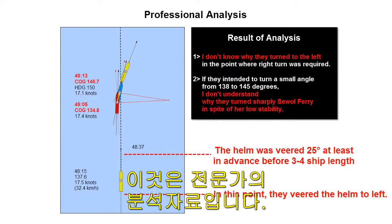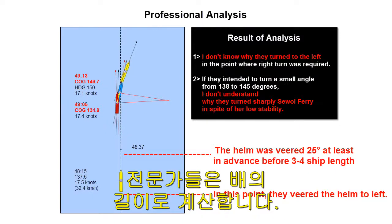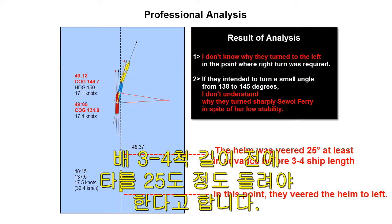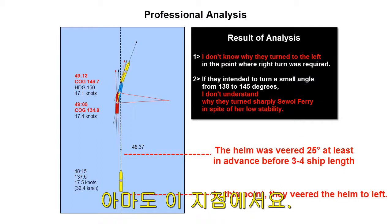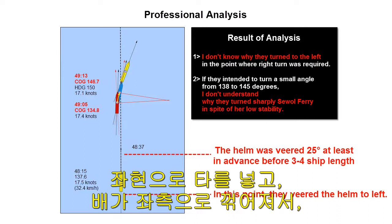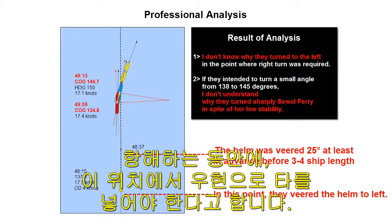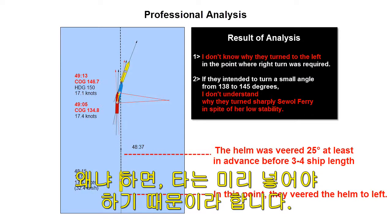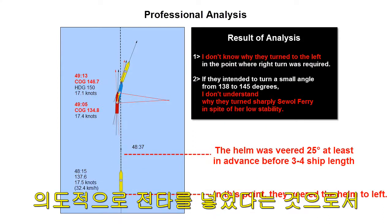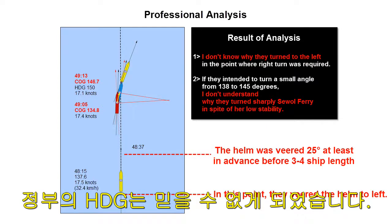This is professionals' analysis. They calculated the course in terms of ship length. The captain said that, in order to get this direction here, the rudder was to be turned 25 degrees 3 to 4 ship lengths in advance. Probably, at this position, the rudder was turned to port, and then, when she was sailing to the left, the rudder was turned to starboard, because the rudder should be turned in advance. The conclusion is that the rudder was turned hard over, intentionally, and that the government's HDG is incredible.